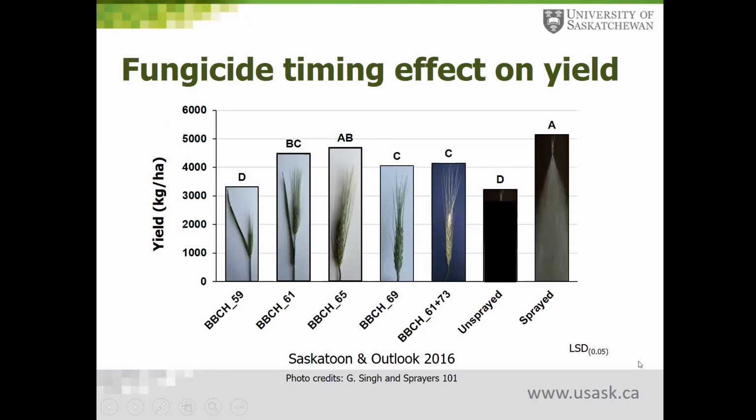Okay, here I think are the more interesting results. So this is the actual timing. Remember the chart: at 59, the spike is just clearing the boot, no anthers yet. You start to see the first few anthers at 61. At 65, most of those spikes in the field should have lots of anthers. At 69, they're already falling off, they're drying up, and 73 is early milk, so very late.